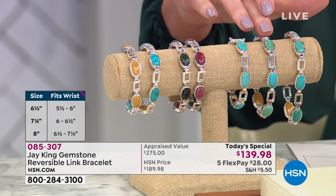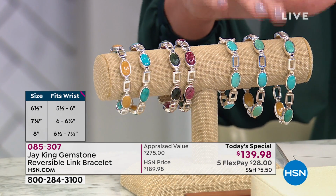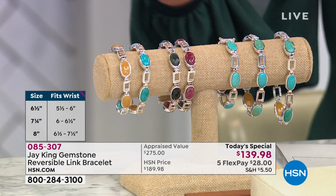There's your medium, which is a 7.25 for your 6 to 6.5 inch wrist. And then your large is an 8-inch that fits a 6.5 to a 7.5 inch wrist. There you have your sizes on the sides.